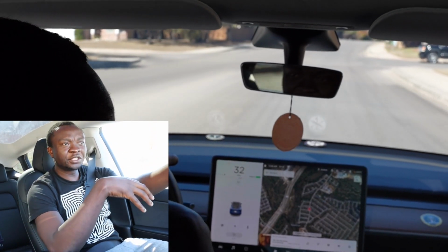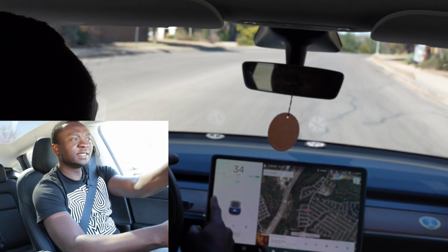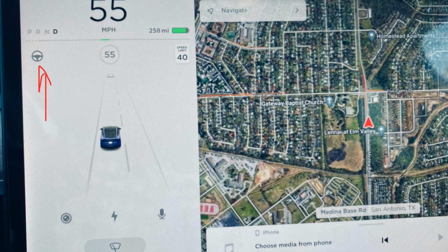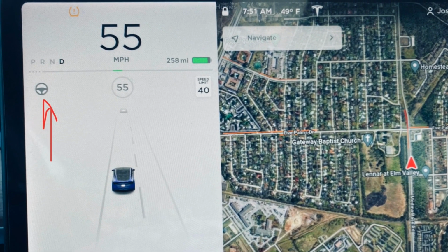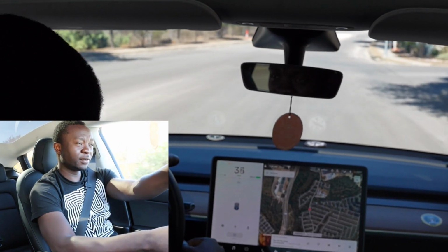So if the feature of autopilot is available on the street, you will be able to see a wheel right here on the screen telling you that autopilot is actually available. But right now we do not see that, and it's because autopilot is not available on the street.